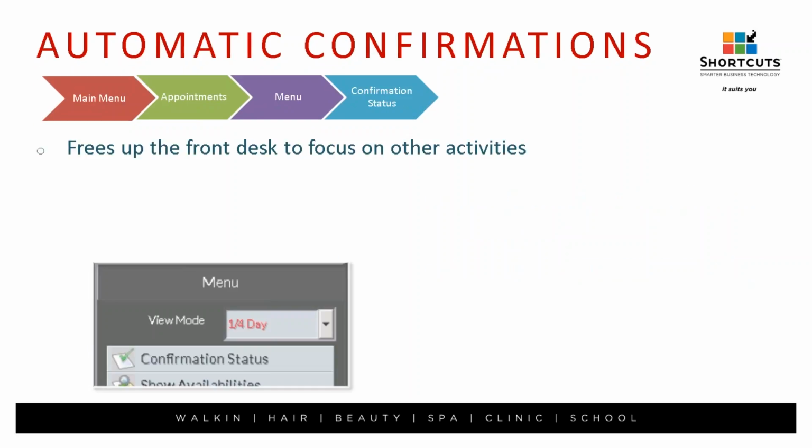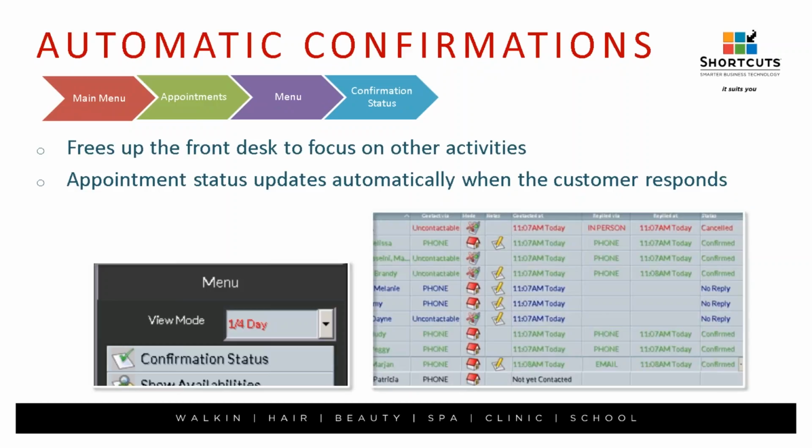Some of the benefits of doing this is it can free up the front desk or the staff that generally would be making these confirmations via phone calls for other activities, so that they can focus on what's really important, such as the customers in front of them. Also, when the customers get the confirmations and they reply to the confirmation, it automatically updates the appointment book to the status, whether they've canceled or confirmed their appointment.